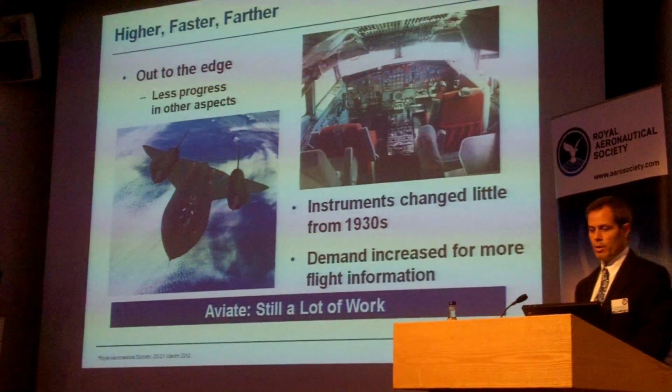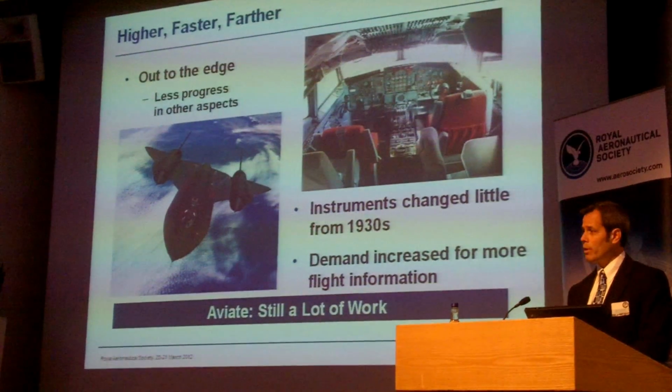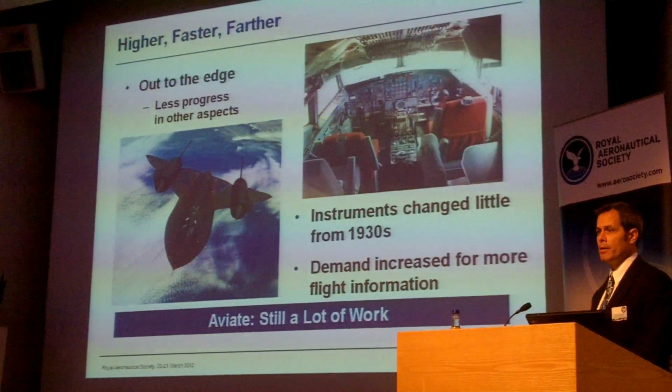Now the flight deck, the one on the right side, that's an early model 707. Really, other than there were more round dials, it was essentially the same technology that we had in the early 1930s.